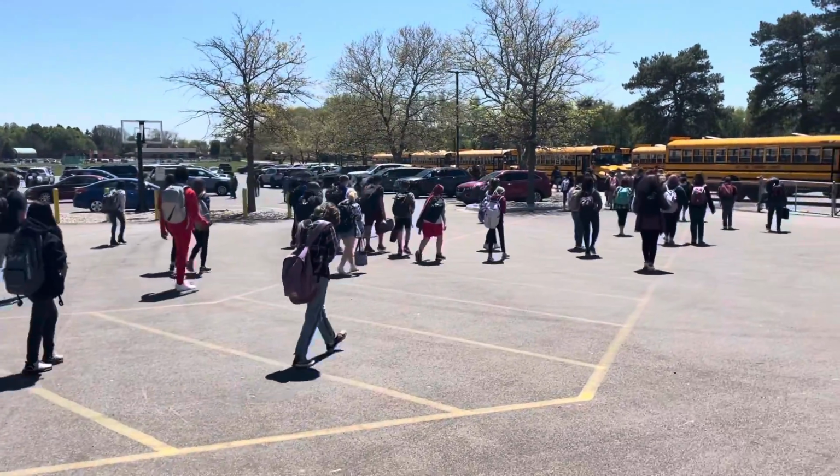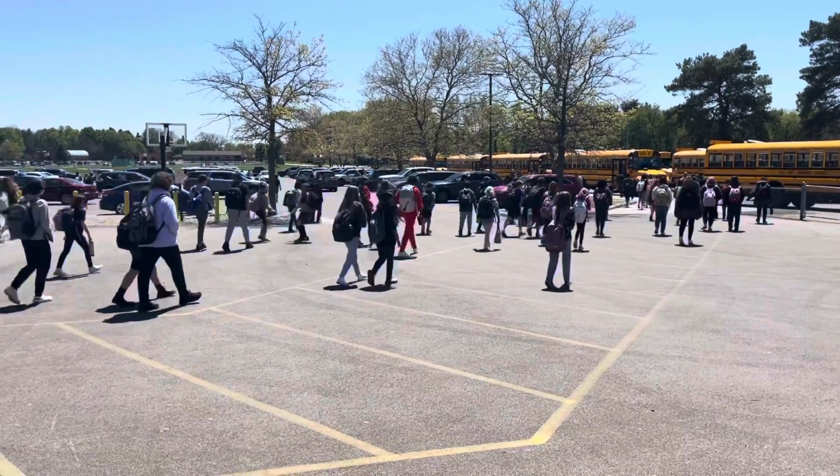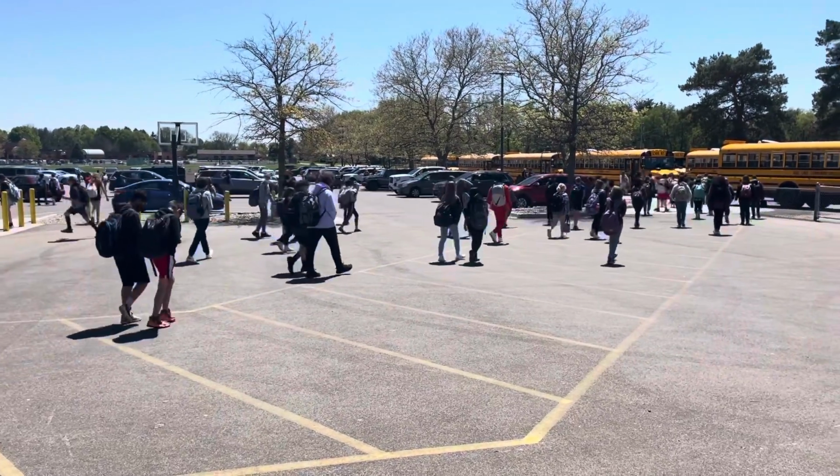If your parents are here to pick you up, just have them park in the parking lot and wait, and you go to them. And just tell your parents to take their time leaving so we don't have any accidents.